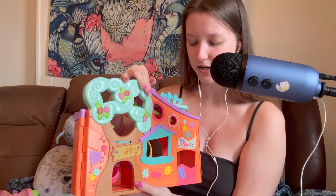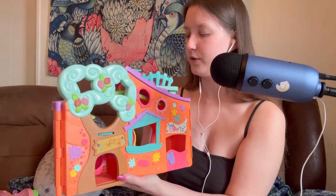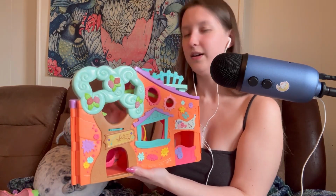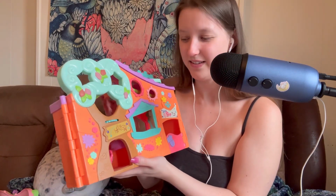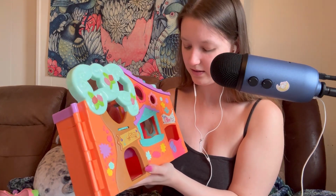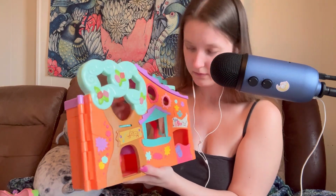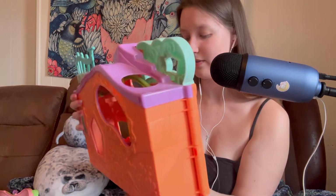Still not too much going on with it, off the bat, your first impression. There's a perch here too for a bird. But I love the theme of this one a lot. I love that it's like a little clubhouse. It's really cute. But that's this one.